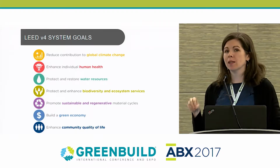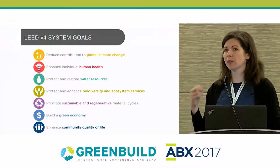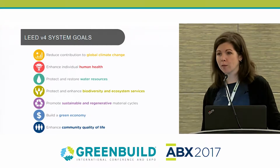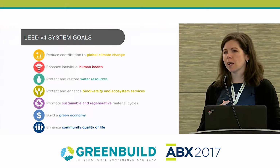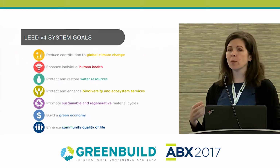I'm excited to be in this session because health, and how the built environment can affect health, is the reason that I wanted to work at USGBC in the first place. I started out working in energy efficiency and environmental science, but I was very interested in how we could help people and affect health directly, especially for children.